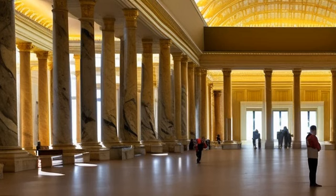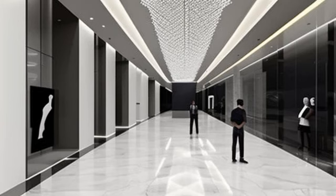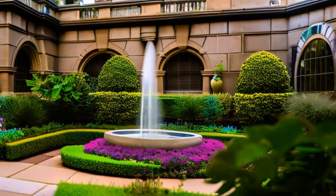But what impact did this heist have on the art world and the museum community? Well, it's safe to say that it sent shockwaves through the industry. Museums around the world tightened security measures and reevaluated their own vulnerabilities. And for the Gardner Museum, the theft left a lasting scar that can still be felt today.